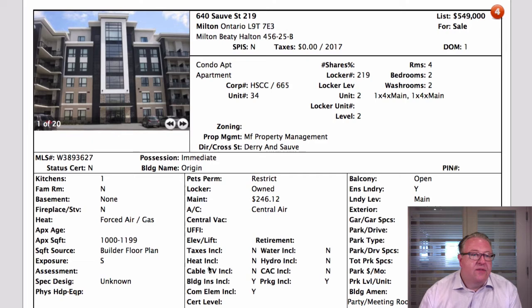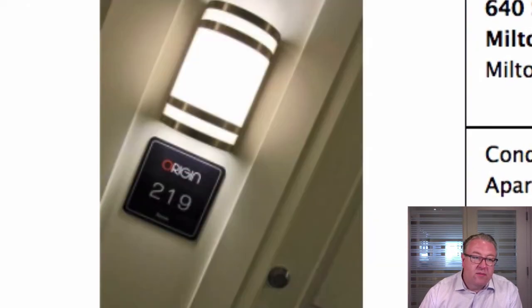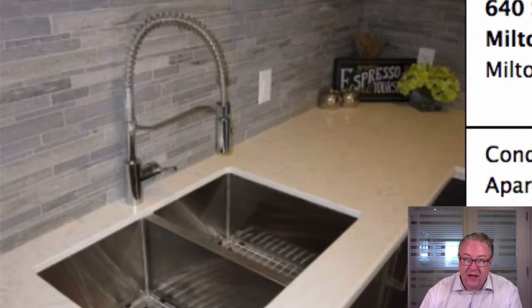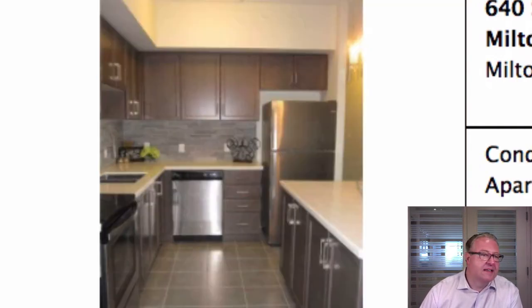Now, I'm glad, first of all, this one in Sauve, over 1,000 square feet, new building, probably one of the better looking hallways in Milton. So even some of the better buildings like Green Life and the Ambassador, the hallways are nothing special. So this one definitely gives a stronger impression when you first walk in. The units are great in those other buildings. It's just the hallways are really, really basic.